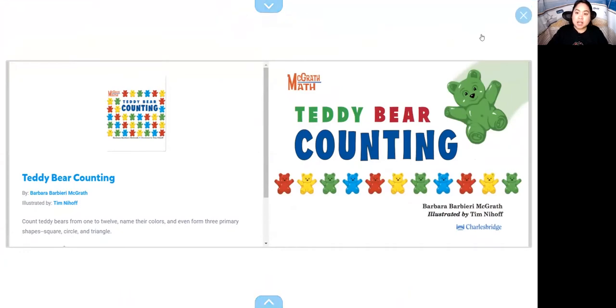So this is Teddy Bears Counting, and it's written by Barbara Barbieri McGrath. That is a very long name. Do you have a long name or a short name? Illustrated by Tim Niehoff. Illustration means that they draw pictures.